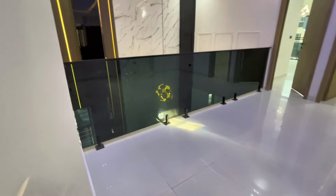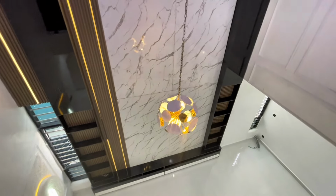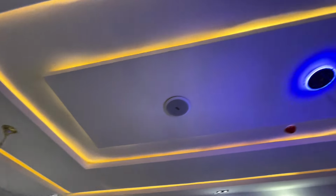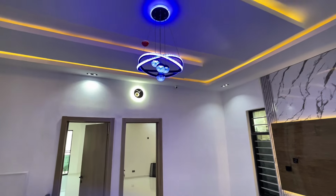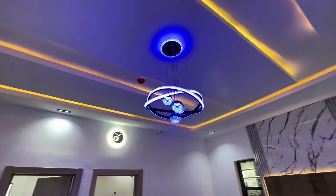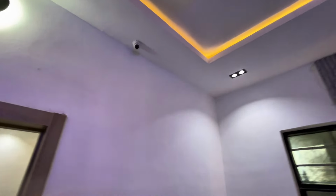So guys, you're going up, this is your family lounge. Like I told you, from this family lounge, you can actually see whoever is at your living room area. This is that general light I will show you. And see, this is beautiful. They have this POP design and inbuilt lights. Okay, then by this family lounge is also this chandelier light, the POP design, the speaker, the fire alarm here. Then this is the CCTV camera for the family lounge.